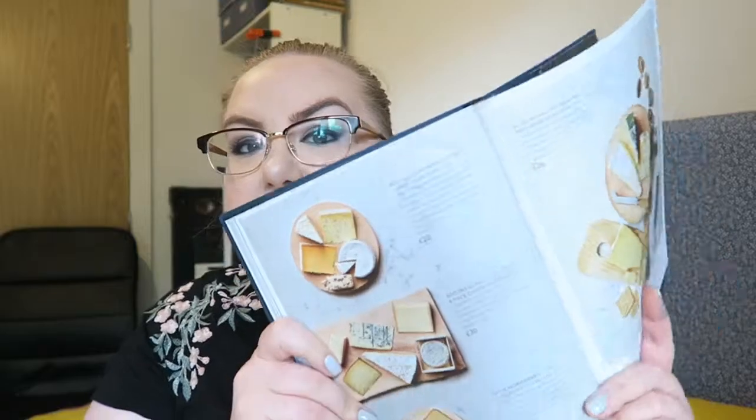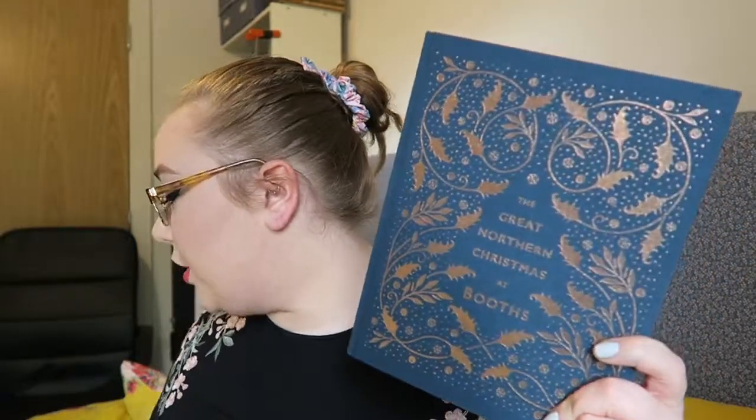We've got, what else have we got in there? They do cheeses, so everything in there that you could possibly want for a Christmas celebration is in there. And again, they have an order form, so presumably you can order if you don't live in the area. But these catalogues are free as well, which, call me cheap, but I think that's really good quality.